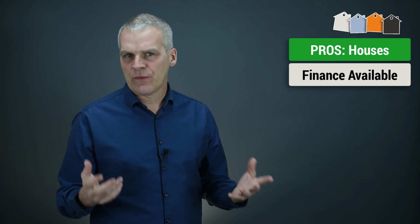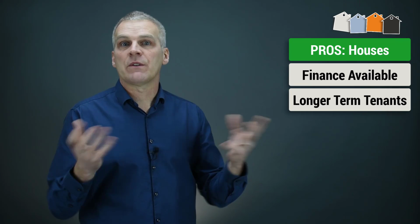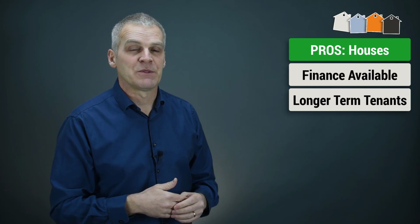So what about the pros for houses? Well, first of all, finance for single family units is more readily available. Lenders generally see houses as a lower risk. They can attract longer term tenants who won't uproot after 6 to 12 months and are more often likely to maintain, or indeed want to maintain, the property themselves.